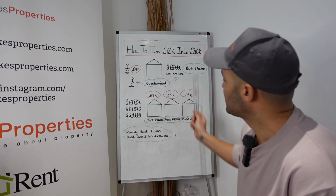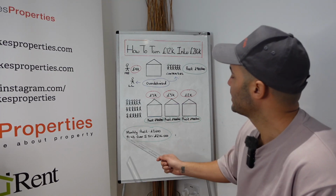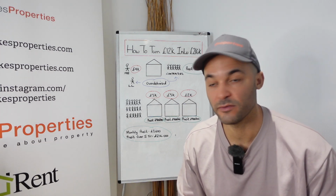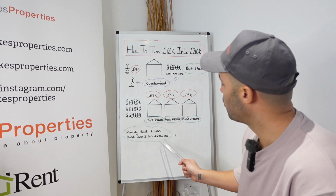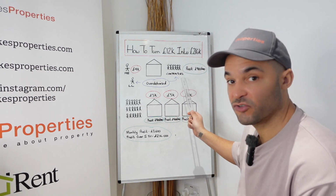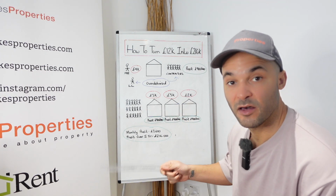So we've had these properties for around 5 years, and the profit that we've made over those 5 years has been £216,000. Obviously, we've had to pay around 20% corporation tax on that profit. We haven't had any void periods because those same contractors have been in those houses for 5 years.